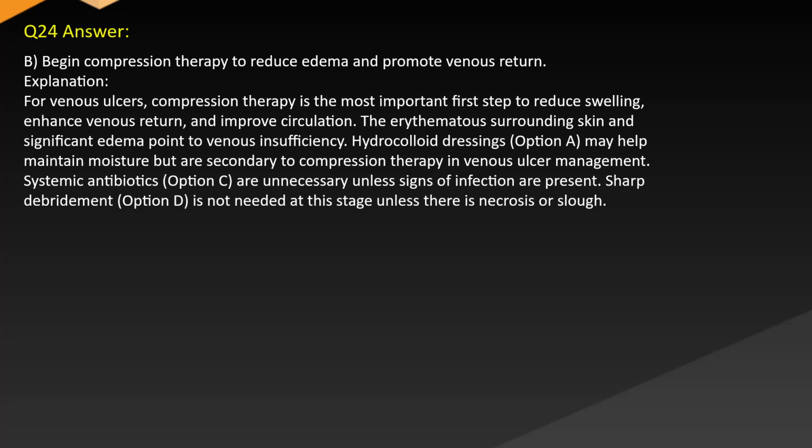Hydrocolloid dressings, option A, may help maintain moisture but are secondary to compression therapy in venous ulcer management. Antibiotics, option C, are unnecessary unless signs of infection are present. Sharp debridement, option D, is not needed at this stage unless there is necrosis or slough.